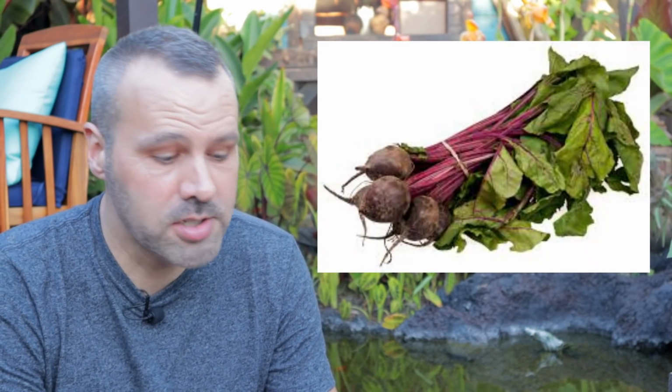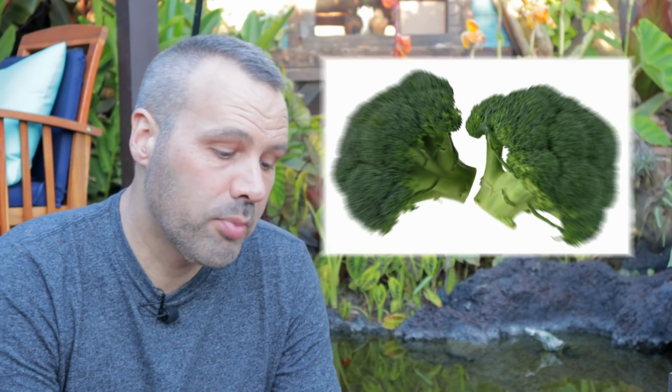Beets, very frost-hardy. Broccoli plants actually do really well in cool temperatures, but they can withstand temperatures down to 28 degrees Fahrenheit. Brussels sprouts can survive frost. They actually do really well when days are sunny and nights are a little frosty. They will be killed by a hard freeze though. Cabbages can actually withstand frost and temperatures down to 15 degrees Fahrenheit.